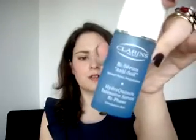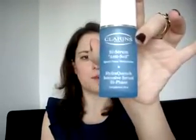Another pricey one is the Clarins Hydro Crunch Intensive Serum Biphase. It's a really small bottle, it's only 30ml, but it did last me quite a long time because it's such a good quality product that a little goes a long way. I would really consider repurchasing this. It's super expensive.